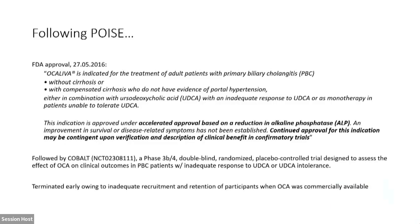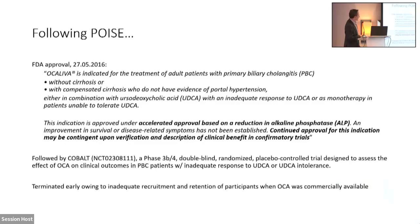Following the POISE trial, the company that makes obeticholic acid, Intercept, submitted their data to the Food and Drug Administration in the US. And on the 27th of May, obeticholic acid was approved. And I put down their approval statement here because I just wanted to mention this issue, which we touched on yesterday, which is that the indication was approved under accelerated approval based on reduction in alkaline phosphatase. And of course, that makes sense because you just saw the chart. The study was done to show improvement in alkaline phosphatase. They showed improvement in alkaline phosphatase, and therefore they received this accelerated approval based on that improvement.